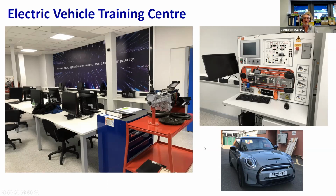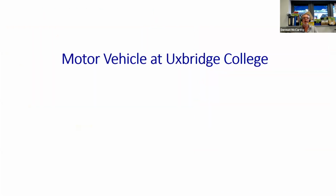Albeit that the electric vehicle will be the higher levels. They're getting an introduction to it maybe at level two, but at level three, we'll be investigating it in a lot more detail. And that will also be open to commercial courses as well. So all in all, a very good pathway for the guys: level one, level two, apprenticeships, level three, EV vehicle training. Okay, I think that's me done. So thank you very much.